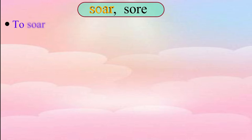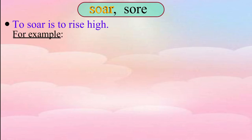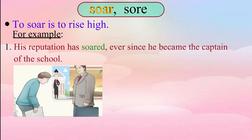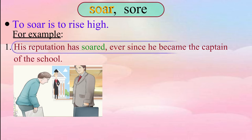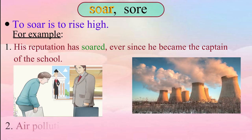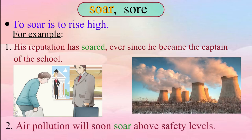To soar, S-O-A-R, is to rise high. For example, please repeat these sentences after me. His reputation has soared ever since he became the captain of the school. Air pollution will soon soar above safety levels.